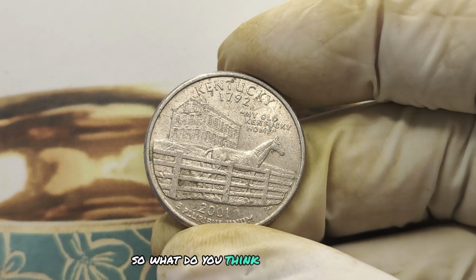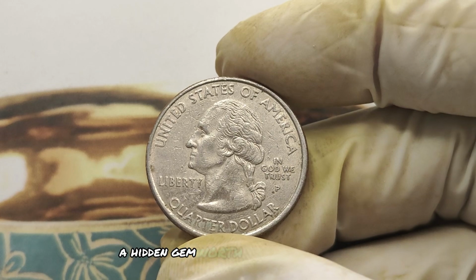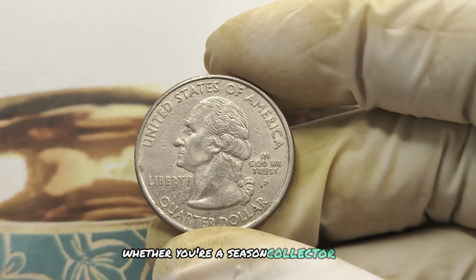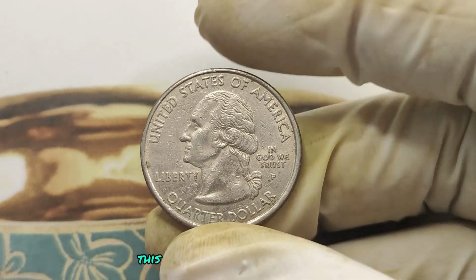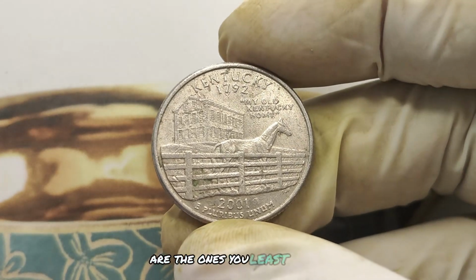So, what do you think of the 2001p Mint Mark Washington quarter? A hidden gem worth millions? Or just a regular coin? Whether you're a seasoned collector or just starting out, this is a reminder that sometimes the most valuable treasures are the ones you least expect.